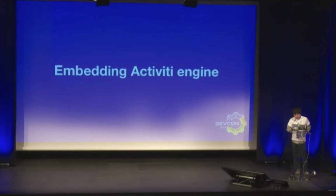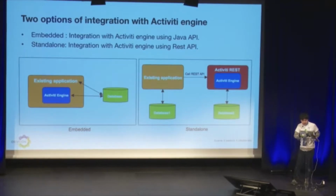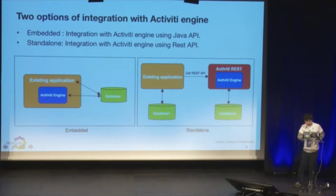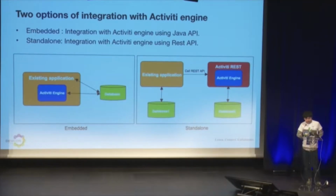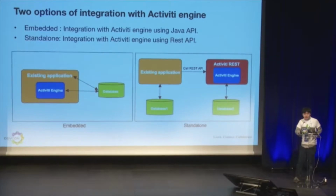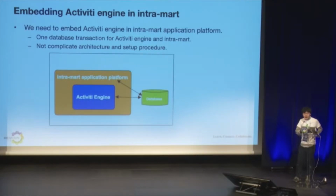From here, I will introduce how we embedded the Activiti engine into our product. First, the Activiti engine has 2 integration options. The first option is to embed the Activiti engine in your application. Since the Activiti engine is written in Java, if your application is written in Java, the Activiti engine can be easily embedded in your application. The second option is to manage the Activiti engine as an independent application and integrate your application by using the REST API. Activiti provides a project for the REST API called Activiti REST. From these 2 options, we chose the first option. The main reason is we need to integrate the Activiti engine within the same database transaction.